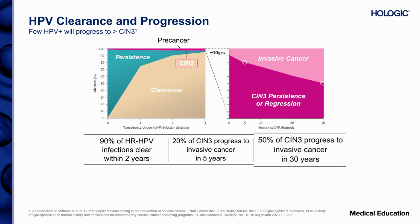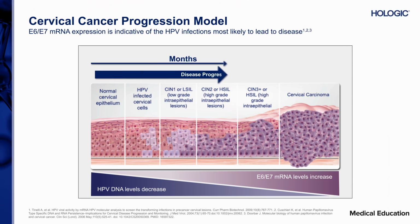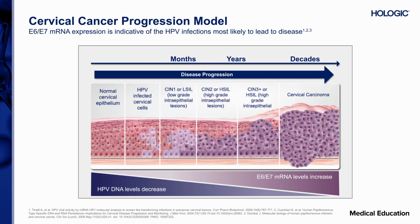What we want is for our tests to identify those HPV infections that are most likely to identify those precancerous precursors that are likely to progress to CIN3 and cancer, and not those transient HPV infections. If we look at this model here of the majority of cervical cancer progression, one thing to highlight is as cervical disease progresses, we see an increased level of E6, E7 mRNA.